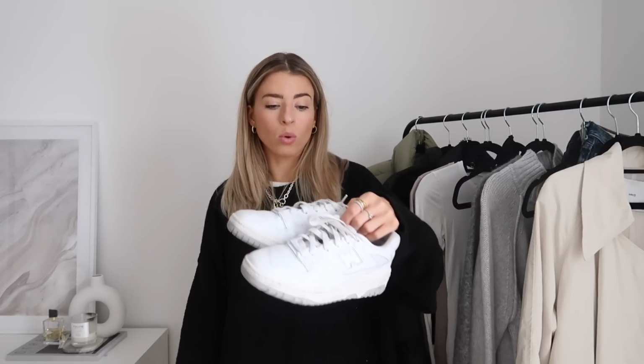But they are such a cool pair of trainers, comfortable, add that kind of edge. I think they're a really good pair of trainers to go for, and I love how they look with trousers, jeans, and I just think they're really cool. They're just like a really simple white trainer, not really much going on with those.